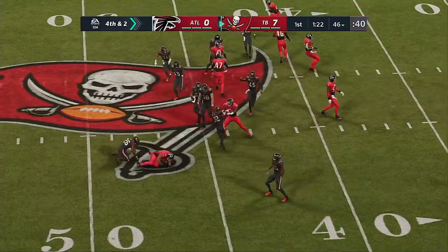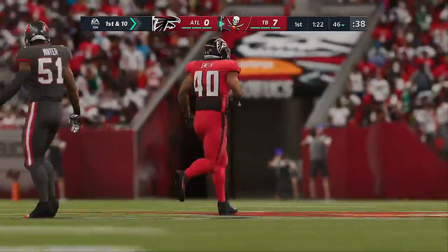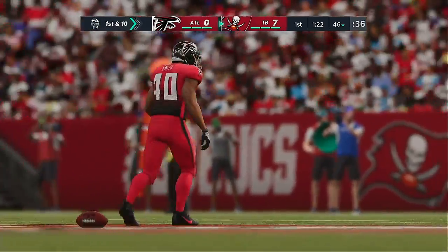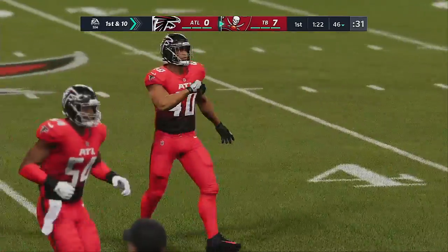And look at this, it's a fake. And he will not even make it back to the line of scrimmage. A little trickeration there, but it doesn't fool him. And the Buccaneers defense holds and they get the football back.